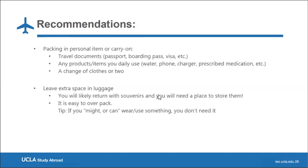I would also recommend a change of clothes or two. In certain circumstances, your checked-in luggage may be lost or it may not arrive at your destination with you. It can arrive at a later date due to some kind of conflicts within the airlines.